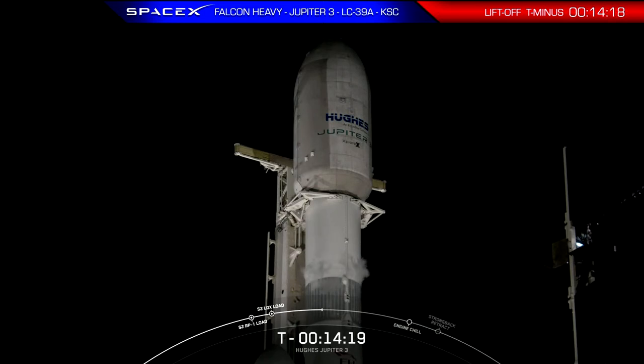Once operational, Jupiter 3 will help meet demand for HughesNet satellite internet in rural areas of the United States and Latin America, as well as demand for Explore service for rural customers in Canada. In addition to supporting enterprise and government applications, Jupiter 3 will also power higher speed satellite internet service plans in North America, while helping to expand and enhance HughesNet across Mexico, Brazil, and South America. We'll have more about our customer and their payload later on during the show, so be sure to stay tuned.